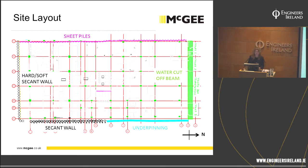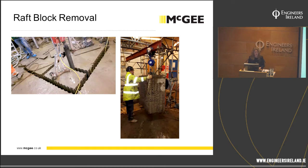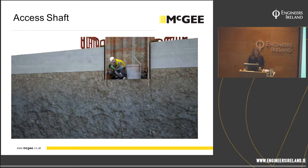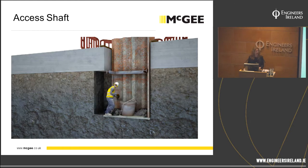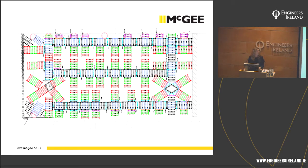So on to what we were going to do, what was our concept design that would enable us to put five basements in underneath the hotel through one room, one window. We started off by coring the raft slab, just 2 meters square to start off with. That was all that we were allowed at the time. We removed these pieces in bite-sized chunks, removed with a hoist and chain block arrangement off-site. And then we proceeded to excavate a shaft, an access shaft.